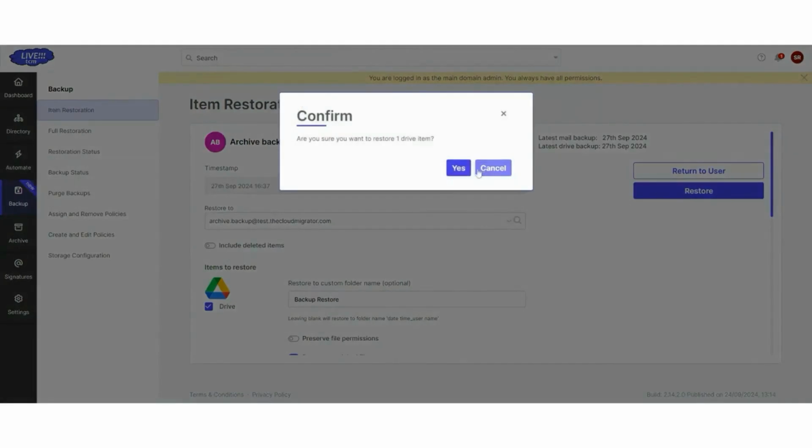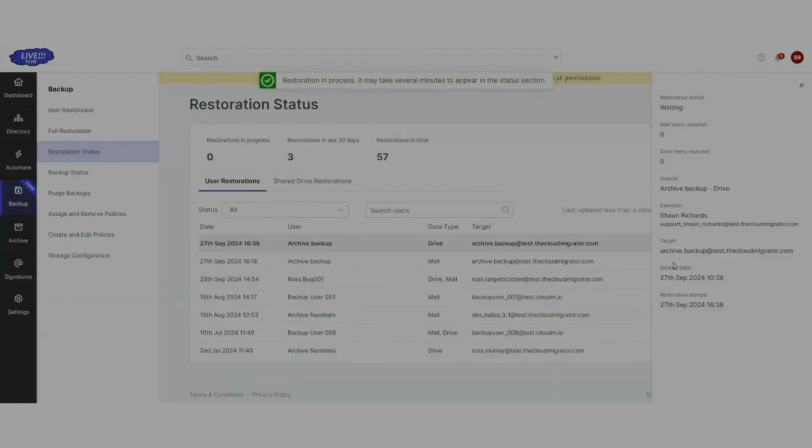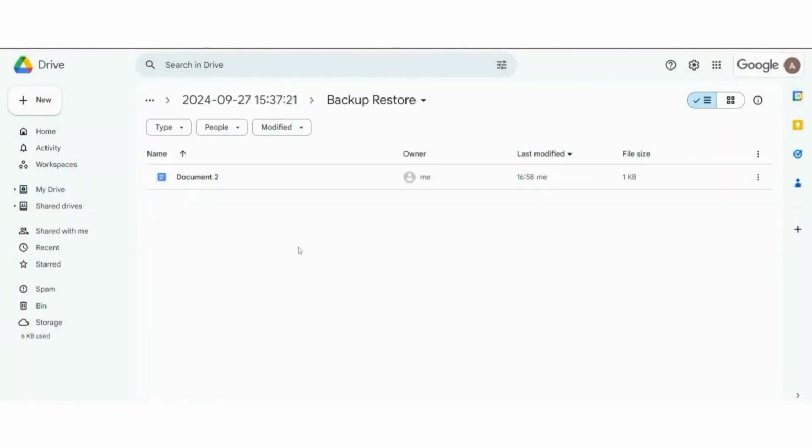You'll then be directed to the Restoration Status area, where you can monitor the progress of that user's restoration. Once the restoration is complete, you'll find the restored content in Google Drive within the CloudM Restorations folder. If you provided a custom folder name, the restoration will appear within that folder.